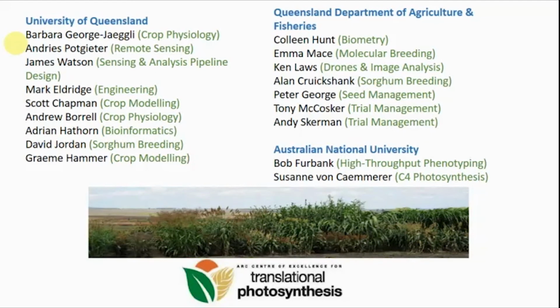And then from DAF, we have people like Colleen Hunt, Emma Mace for molecular breeding, Ken, who flies the drones and does a lot of the image analysis. And then the whole breeding team gives us the seed and helps us with the trial management. And then Bob and Suzanne from ANU have been advising us on which genes to look at, which traits to go for. So yeah, it's a large effort by a lot of people.